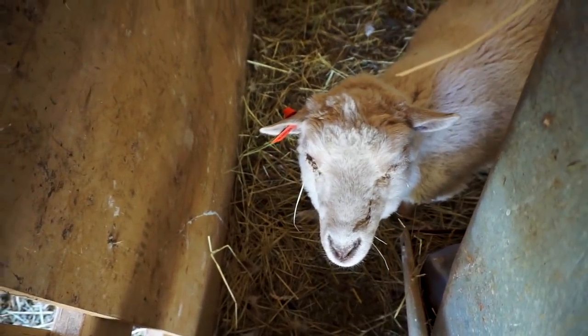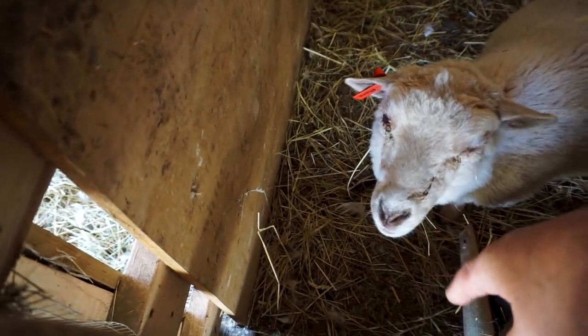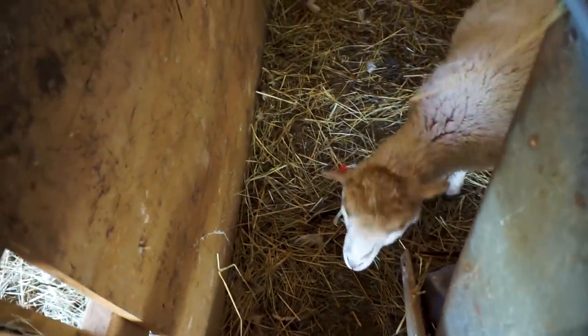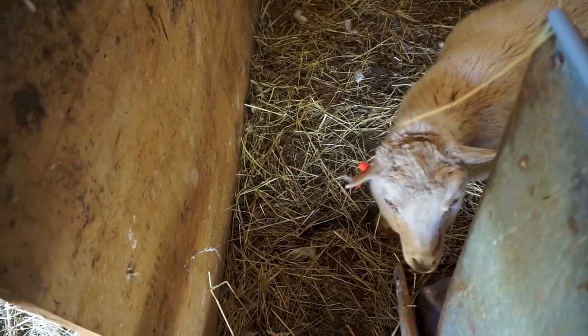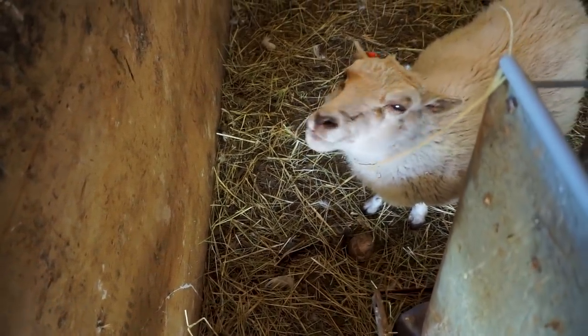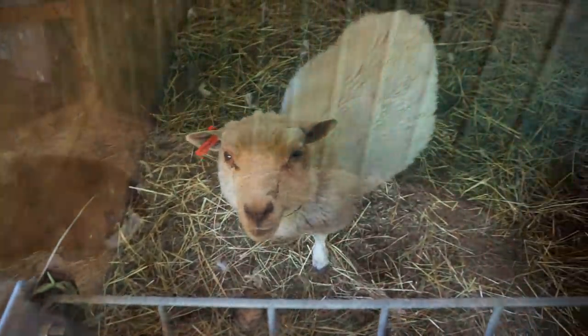So when Moira first came in, she was just petrified of people. Hi, Moira. You'd never be able to do that when she first came in. But, you know, she's starting to come around, aren't you, girl? So she is a Shetland sheep, and that's why she's so small.